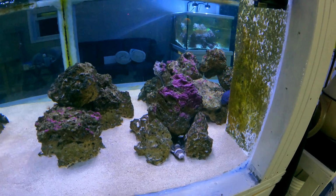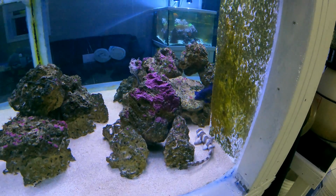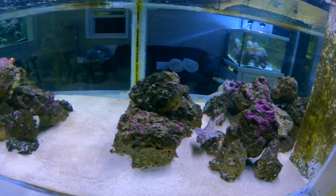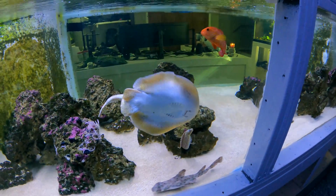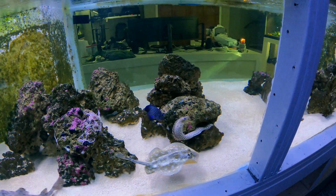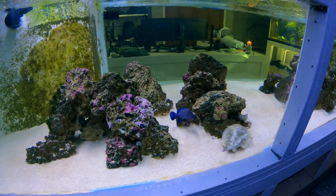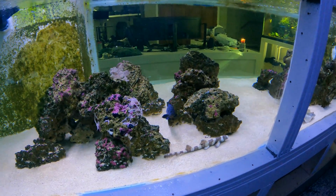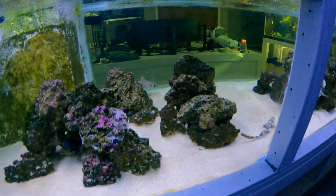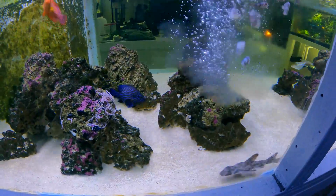So I think these guys know that it's feeding night, and if you guys don't mind, let me go ahead and feed these guys real quick. Okay, I think they heard me, and they heard about the food, so they all seem ready to chow down. So I'll tell you what, we'll do this a little different. Rather than me trying to film and feed with one hand, we'll just do a little broadcast feeding here, so we'll just pour the food in, and I'll kick back here, and then we'll see if we can get some good video of the predators chowing down.